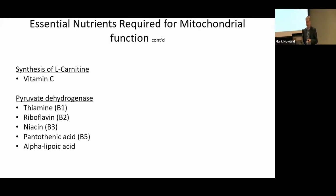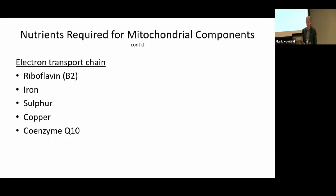Synthesis of L-carnitine and pyruvate dehydrogenase. Pyruvate dehydrogenase is actually the rate-limiting enzyme for aerobic respiration, and so that's really important. You can exercise and get most of your energy initially from glycolysis, the anaerobic part of the pathway, and then you'll get it all stacked up. Pyruvate dehydrogenase is a rate-limiting enzyme for going into the aerobic side. So it's really a key enzyme, and these nutrients are essential. Electron transport chain: riboflavin, iron, sulfur, copper, and coenzyme Q10.